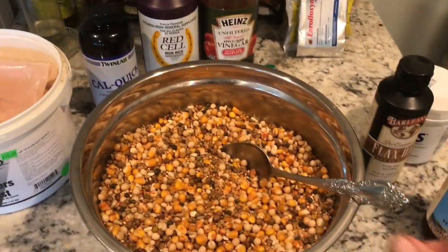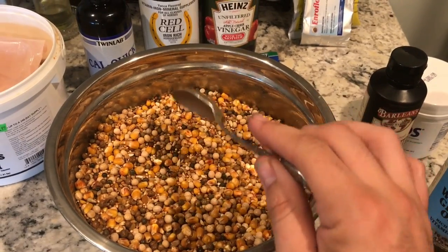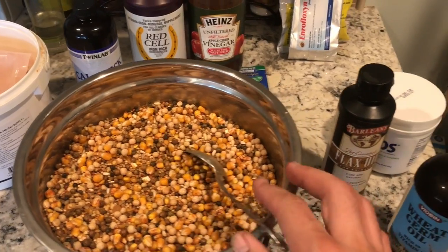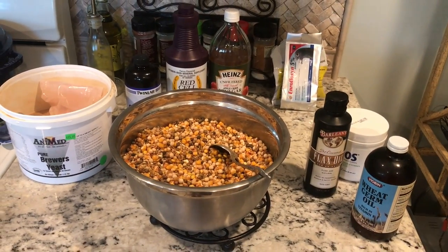I'm gonna go call the birds in. They've been out for about an hour now, and again, I feed all my birds, breeders, prisoners, flyers, all the same mix for right now. Once I get them down the road further on, I'm gonna switch to a racing mix.